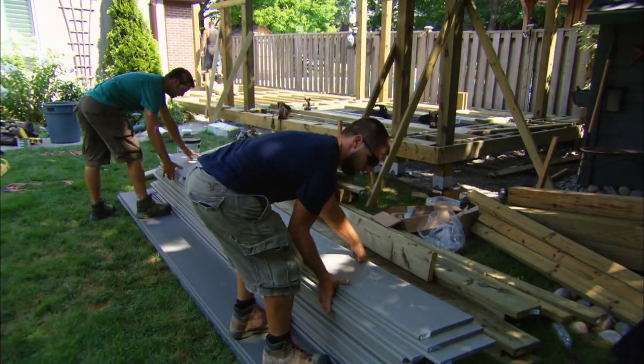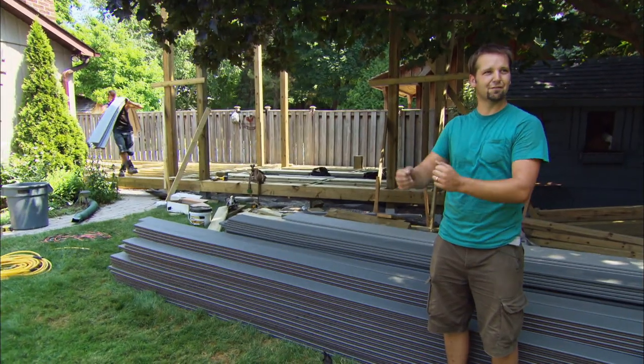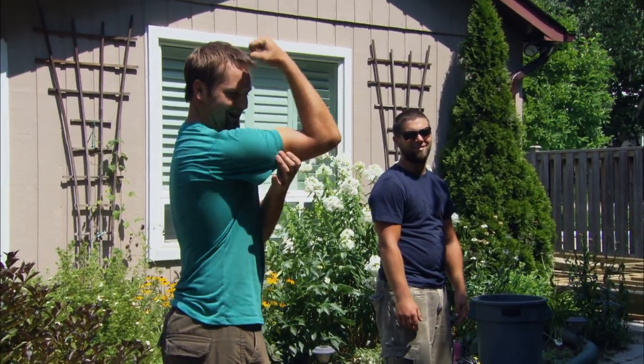Composite's not the easiest thing to carry by yourself. It's very wobbly. It's like spaghetti, or it's like you're fighting a bass out of the water. Oh, you don't get arms like that carrying one board. Oh. These bad boys.